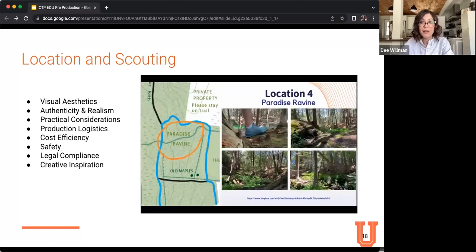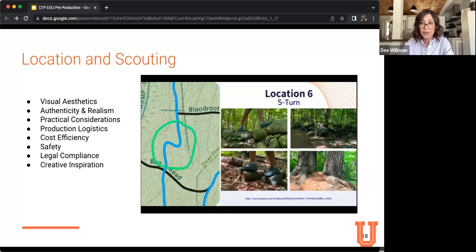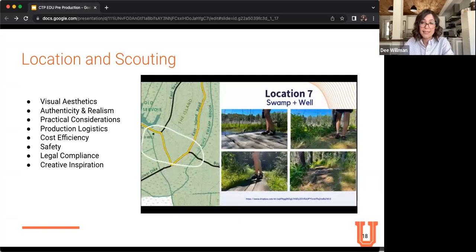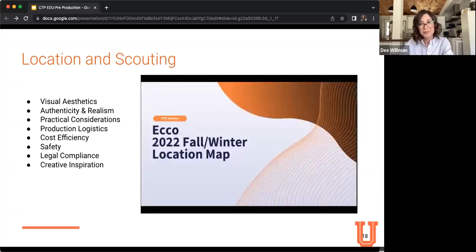Choosing the right location can add authenticity and realism to the project, whether it's a historical period piece or a contemporary story. Finding your location that accurately reflects the intended time period, cultural setting, or social context is crucial in creating that believable world. Locations need to fulfill specific practical requirements as well.